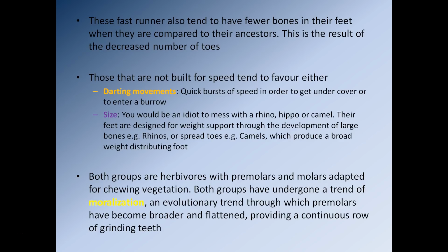Those that are not built for speed tend to favour darting movements. That's quick bursts of speed in order to get under cover or enter a burrow. Think of something like a rabbit. A rabbit isn't designed for a long run. An antelope has the capacity to run for a very, very long period of time if it needs to. Something like a rabbit is designed for a really fast, short run to get under cover. From that point on, if you try and have a rabbit run for a long time, it'll start to tire out relatively quickly.